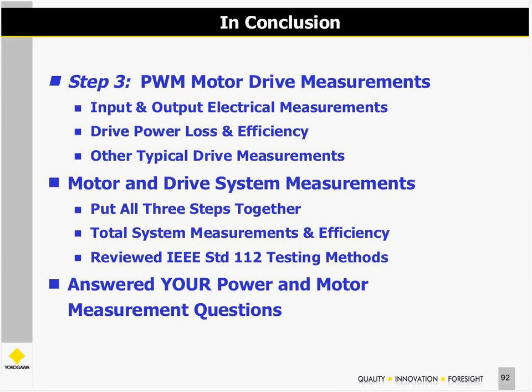Covered some of the things on a variable speed drive, such as the input and output electrical measurements, things that you need to be aware of on the drive, how to make those correctly. Look at your drive power loss and your drive efficiency, and then some other drive measurements such as the losses and volts-per-hertz. Try to put it all together for you as a complete system and show you how that we can do all of the measurements with one test instrument to solve your engineering and your testing work.